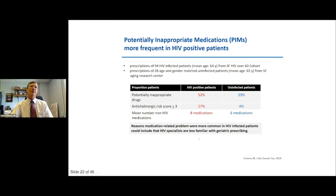And reasons given for medication-related problems in the HIV infected cohort included the fact that HIV specialists indicated that they felt less familiar with geriatric prescribing. So that should be a take-home lesson for all of you who are prescribing medications to your older HIV-infected patients.